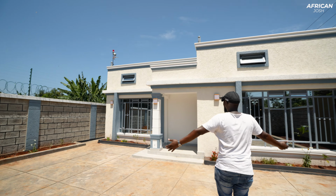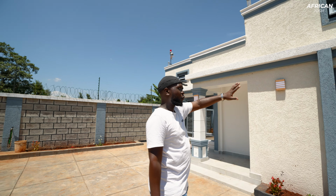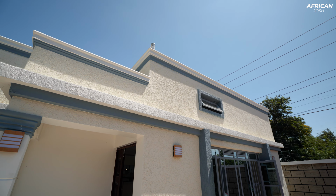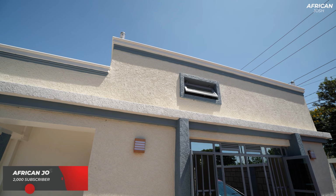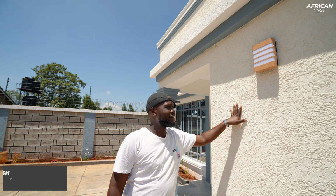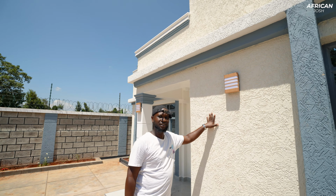Yes, so now before we go in, you can just see the wall cladding of the house. The facade just looks beautiful, and it has some kind of a pattern. I don't know what it's called. Maybe you can tell me what they call this. Well, I think they usually make this using the broomsticks. So it's just concrete, but it's been designed in a certain way.